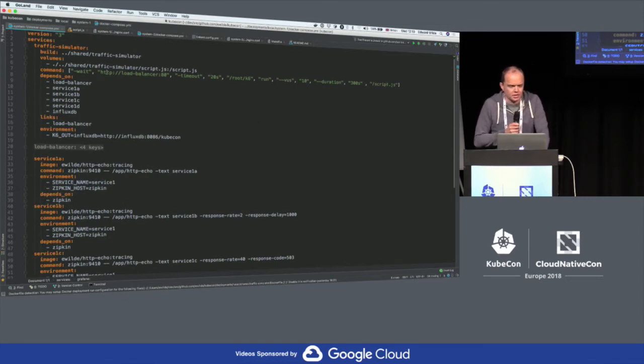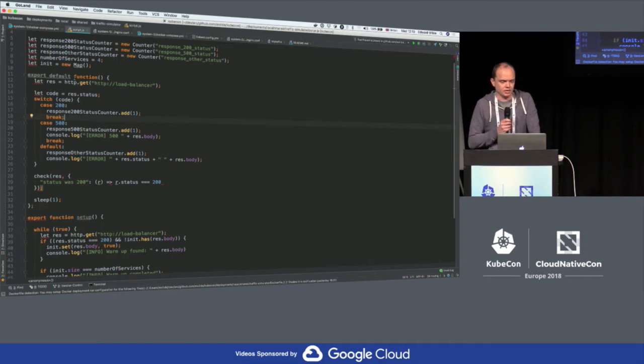So at the top, I've got this traffic simulator. Using K6, it was very easy to create 10 virtual users and have this little JavaScript file run for 5 minutes. And this JavaScript file is dead simple. It just hits the load balancer endpoint. And by default, K6 publishes a lot of interesting metrics to Influx, but bizarrely didn't publish the HTTP status code. So I hacked together a little statement there to add some buckets.